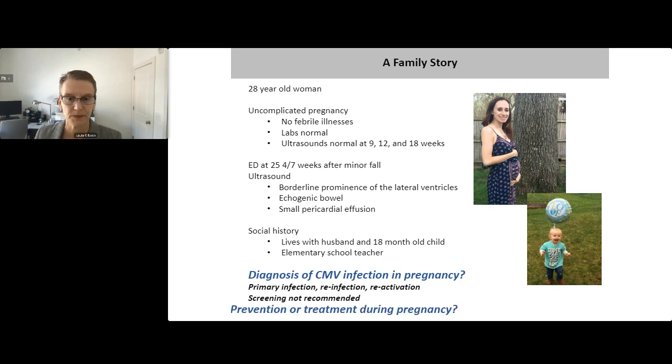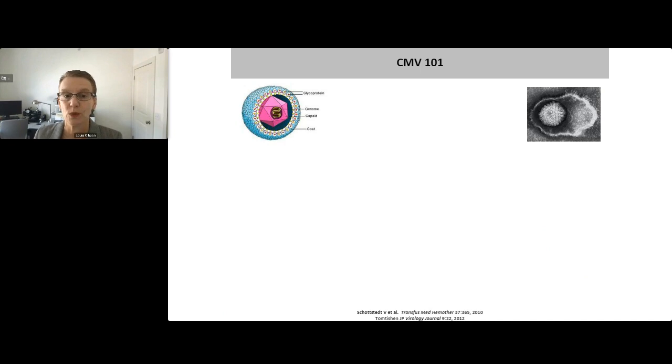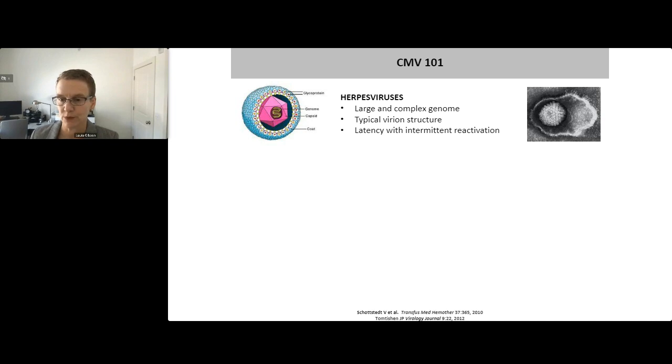So a few words about cytomegalovirus itself. The herpes virus family contains several viruses. They all have some commonalities. They have a large and complex genome. They have a typical virion structure you can see here in the top left, where regardless of the different viruses, they all have that structure.